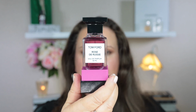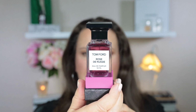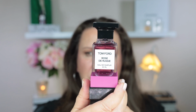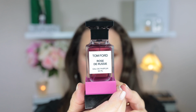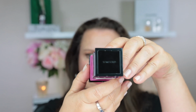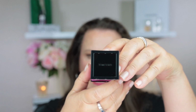So inside the packaging, here is the bottle, and it really is a gorgeous looking bottle, and the color of the fragrance is a beautiful magenta, and you have the black and white, just a matte label on the front, and then on the very edge of the bottle is, I don't know whether you can see it, but there is the Tom Ford writing as well.